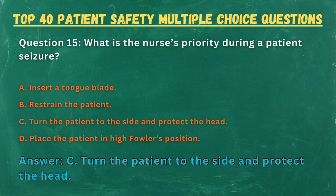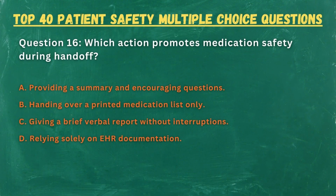Answer: C. Turn the patient to the side and protect the head. Question 16. Which action promotes medication safety during handoff? A. Providing a summary and encouraging questions. B. Handing over a printed medication list only. C. Giving a brief verbal report without interruptions. D. Relying solely on EHR documentation.